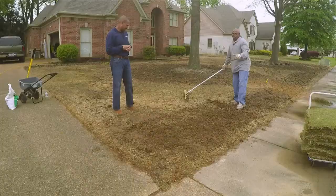But another thing, when we did that, he did a soil test. The soil test came back, his pH was kind of low. He needed to add some lime. They told him to add 100 pounds per 1,000 square feet. But you don't want to do all that at one time. You want to do probably about 30 pounds at a time, then come back in and do it again once the grass catches on and starts growing real good.